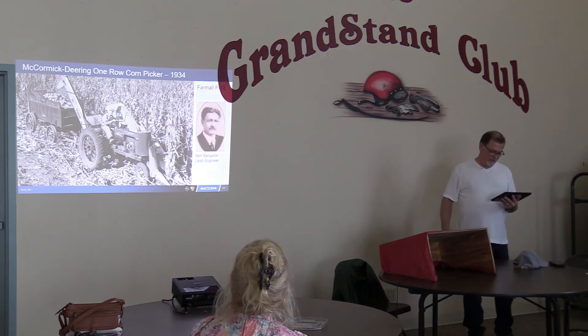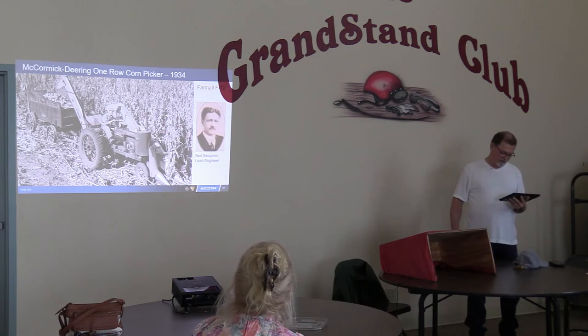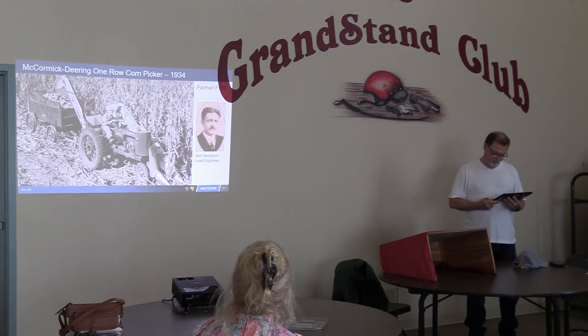By the time Bert Benjamin's Farmall F-12 Corn Picker won the production go-ahead, it had been around in Bert Benjamin's head for 13 years. He'd also worked on the Farmall for a year before it was released in 1924. So he must have been a patient man.